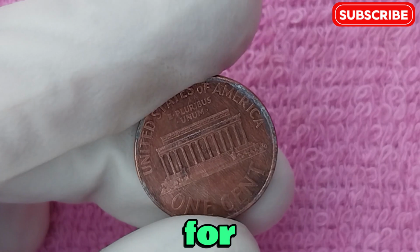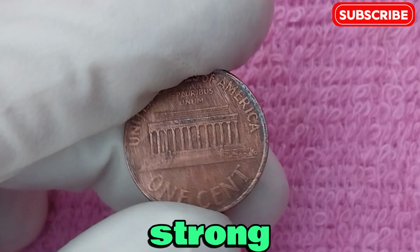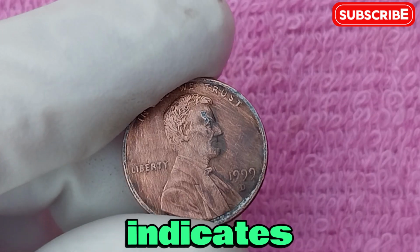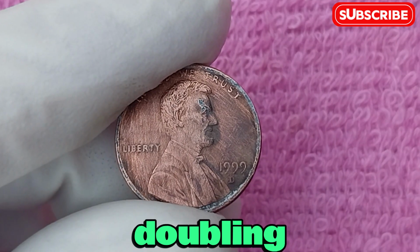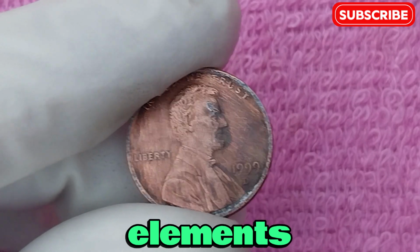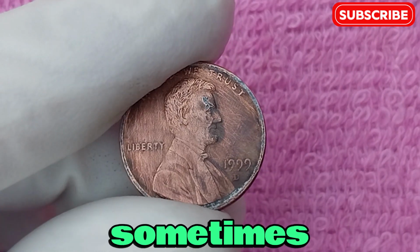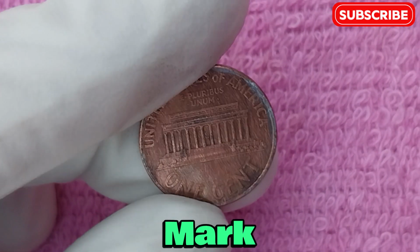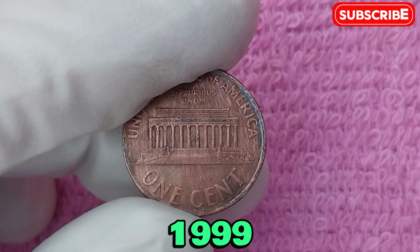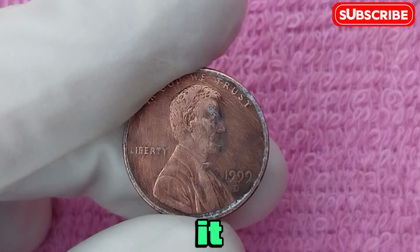Sharp details. Look for coins with no visible wear, a strong strike and clear features. Luster. Brilliant red or red-brown shine indicates a higher grade. Errors. Check for doubling, off center strikes, missing elements, or planchet flaws. Mint mark placement. Sometimes a misaligned or floating mint mark can add huge value. Get it graded. If you think you found a rare or mint condition 1999, submit it to a grading service for verification.